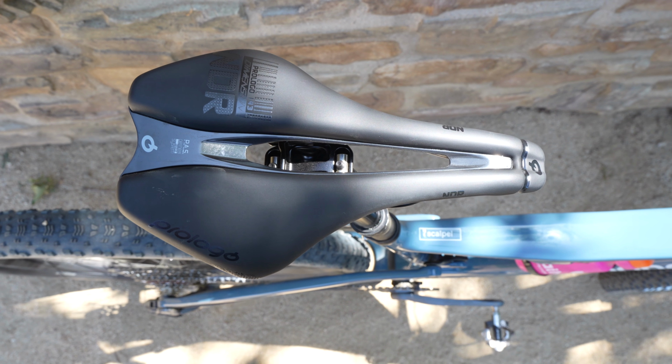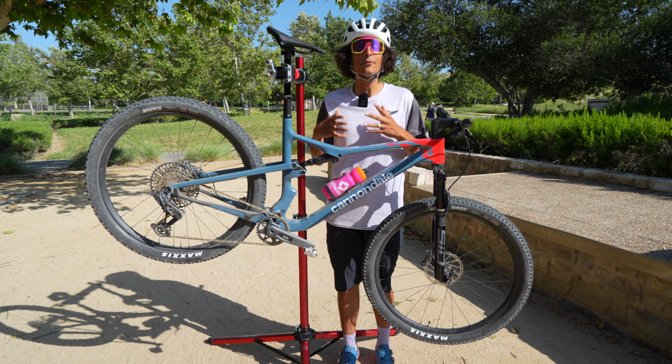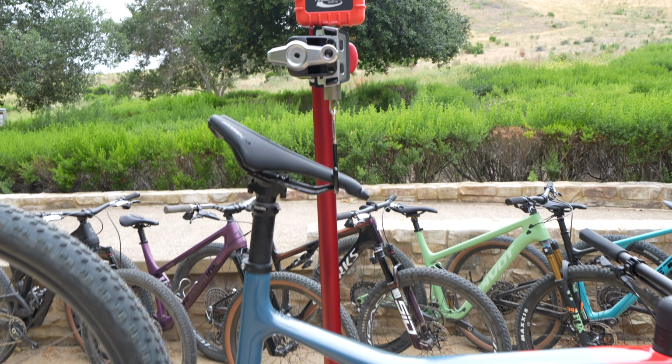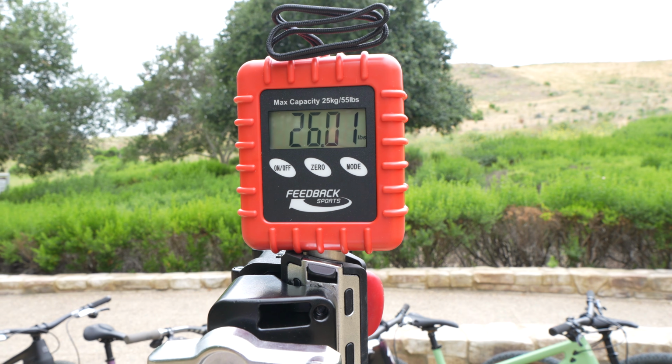This has probably been one of the most comfortable stock saddles I have tested. And yeah, overall, a really good bang for buck build, especially considering the price point of this thing is $6,500. The weight comes in a little bit over 26 pounds, which once again, you guys, is in line with that 24 to 26 pound range of this entire series.